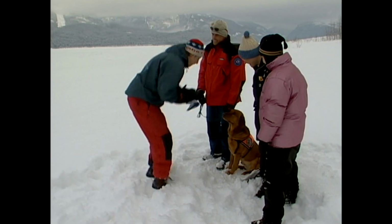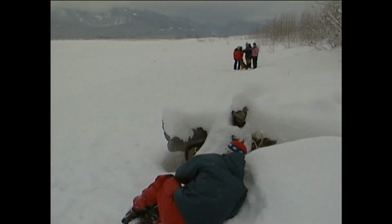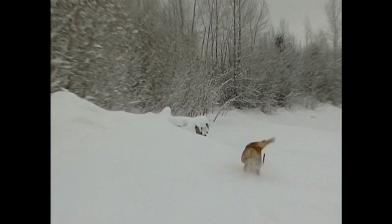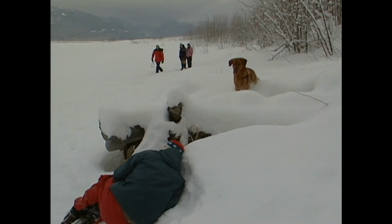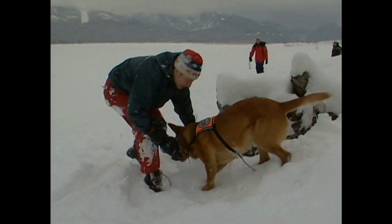Now to see Big Eddie in action. Jeremy is going to jump up and down in front of Big Eddie, get him excited, and then he's going to run away and disappear behind something. There's been an avalanche. You ready to go to work, Eddie? Search him! In BC and Alberta, there are 30 avalanche dogs. If a person is rescued within the first 15 minutes of being buried, they have a very good chance of survival.